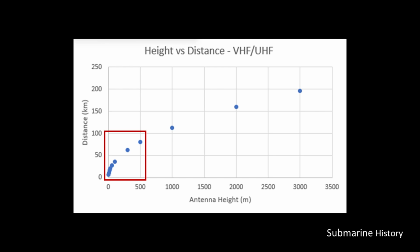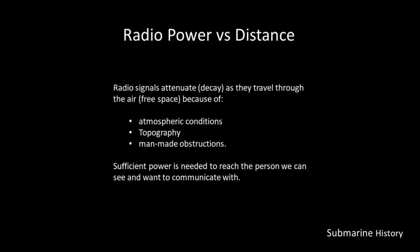And as a footnote with this slide, an antenna at 3,000 meters could represent an aircraft flying at about 10,000 feet, where its line of sight is about 120 miles. Radio signals attenuate or fade as they travel through the air because of atmospheric conditions, topography, and man-made obstructions. Having an antenna up high is one way to compensate and increases our communication distance.